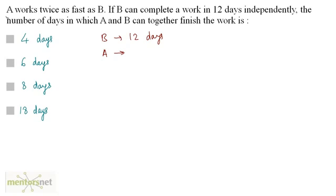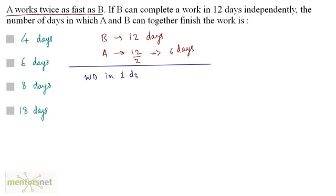Well, it is given that A works twice as fast as B, which means that A can complete the work in half of the days taken by B, isn't it? So 12 by 2, and that is 6 days. So these two people, A and B, take 6 and 12 days to complete their respective work. Now let us calculate the work done in 1 day. So work done in 1 day by A is equal to 1 by 6, isn't it? And the work done by B in 1 day is equal to 1 by 12.